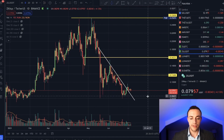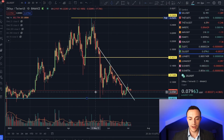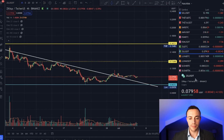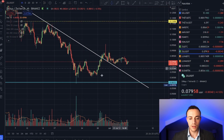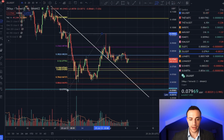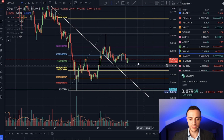So looking on the daily, we can see that over here at 5.8 cents is our must hold line to the downside, right? If we break below 5.8 cents, about 6 cents, that's going to be very bearish for Zilliqa. Let's zoom it into a 4 hour so we can take a better look at what's going on. So basically from mid-June, we did bottom out over here, and we have been using this 50% retracement line. This green line is the 50% retracement. We're currently using that as support.